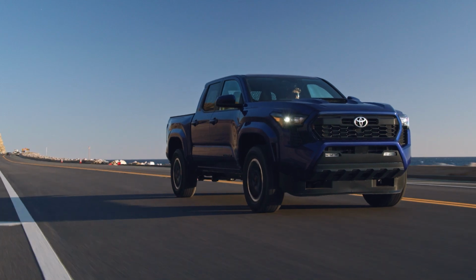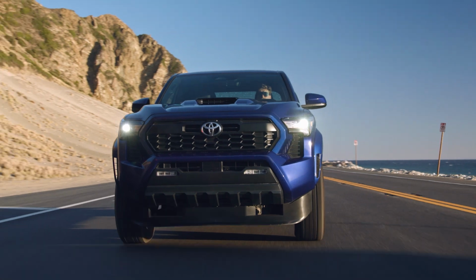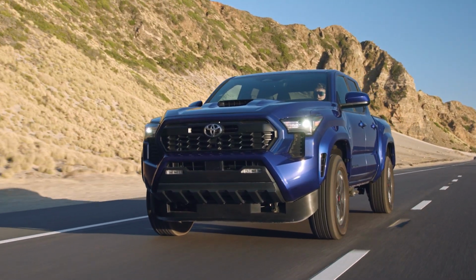but the combination of having a lot more power, slightly better fuel economy, along with a hybrid option, is something that you can't get from any other comparable truck, and that's really the huge advantage that you get with the Tacoma. And of course, Toyota is known for making the best and most reliable hybrids available on the market, so this should be a really attractive option.